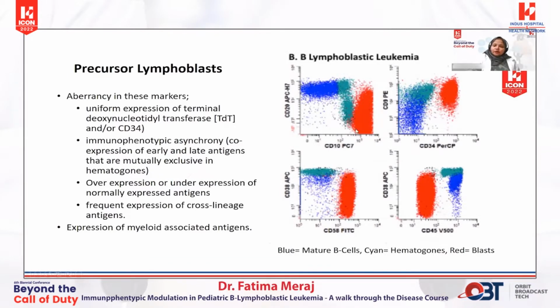Like in this dot plot, you can see that hematogones are acquiring one thing and losing another, while in the malignant blast, all of the markers have the same pattern of presentation. Same is the case with immunophenotypic asynchrony, meaning there's co-expression of early markers and late markers. In this scenario, the early markers are CD34 and CD9, and the late marker is CD20. So this can be diagnosed as lymphoblast rather than hematogones, because the maturity marker and immaturity marker are both co-expressing in the same population.